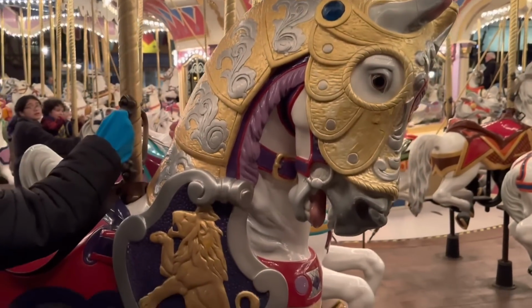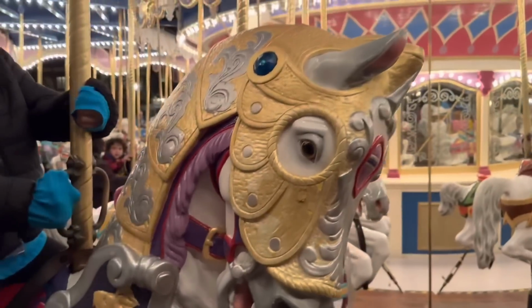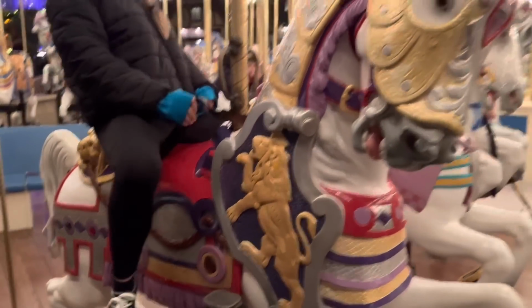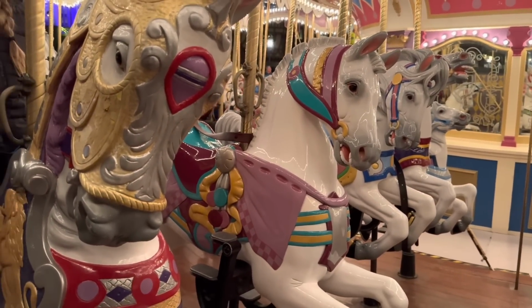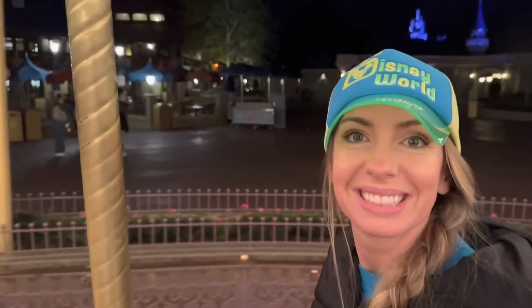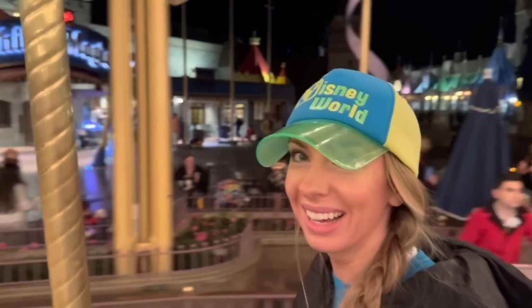Amanda changed her mind. She wanted this fiercer horse. It's got like armor plating and everything. Wow, look at you. This horse is intense. I love it. And I'm on this horse. I named this horse Lucy. How do I buckle my strap? There she is. Yeah, woohoo! Yee-haw! Riding that horse, babe.